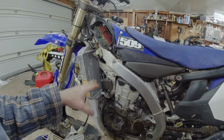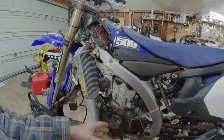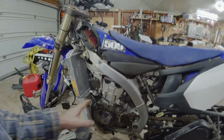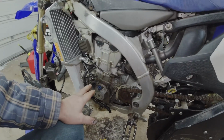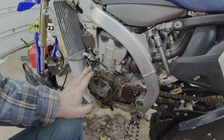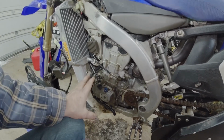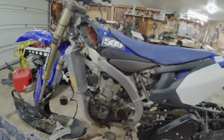I don't know if a coil went on it because it sparked back. I don't really know. I need to test the stator. I need to test the resistance on it and everything else. And I'm going to have to dive into this thing to figure out what's going on.